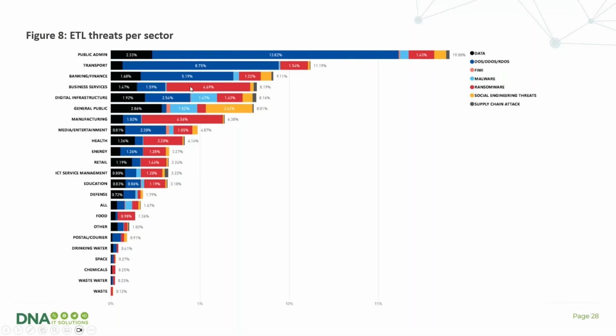Then in other sectors here, for example, if you look at business services, in the red zone here, ransomware is much, much larger. And then in other areas like manufacturing and so on. So it is interesting. It does vary per sector. Some of them are kind of even, and others have big skews in particular areas.